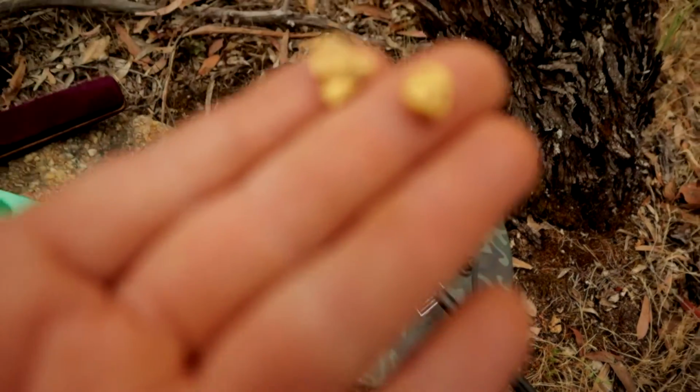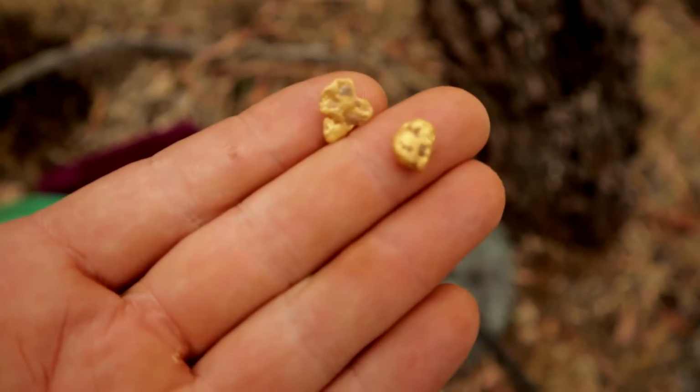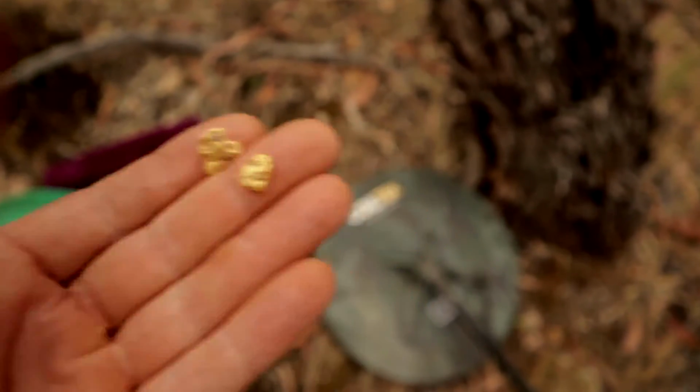Even subgrams, we love to get little subbies, and to hit those two bits right at the end of today was more than the icing on the cake, that's for sure. Can't wait to weigh them up and clean them when I get home.